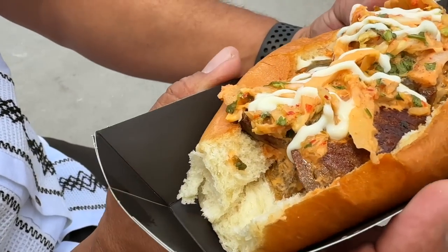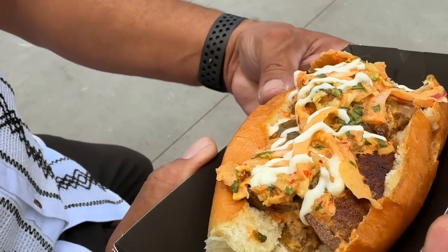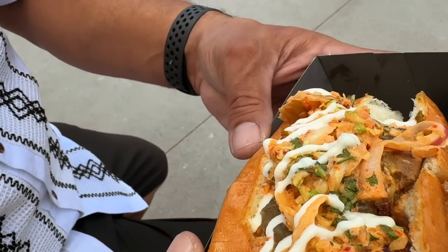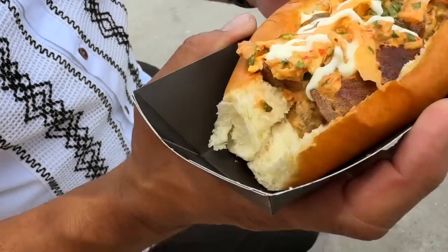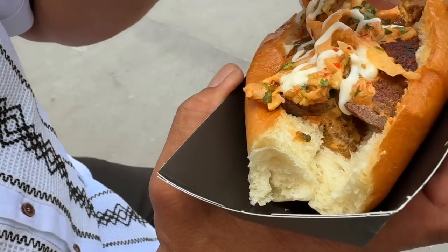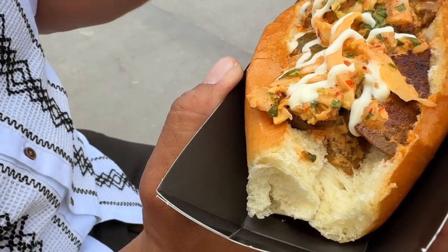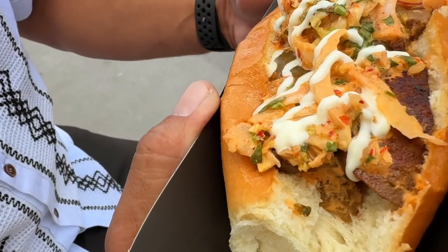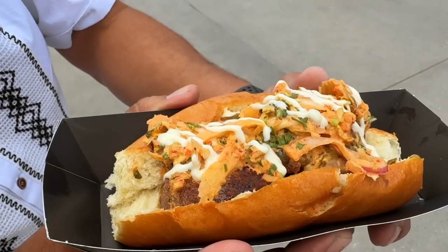Here's the Bulgogi dog. You can see the kimchi coleslaw, yuzu aioli, and I'm looking for the salsa verde. Maybe I see it there. Oh, there it is on the bottom. Okay, but what's most interesting is the actual meat itself. It looks like it's little cuts of bulgogi, which is typically a beef. It's a marinated Korean meat. Oftentimes it's beef. So that's what this looks like.